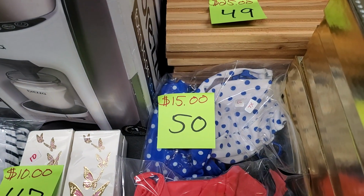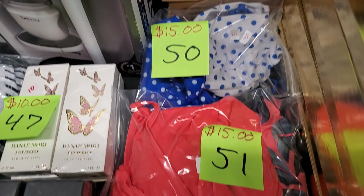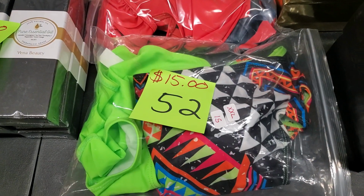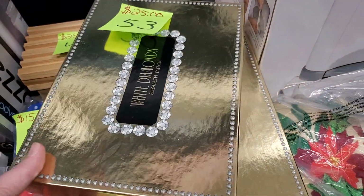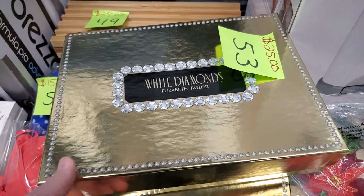Number 50 is a polka dot swimsuit, size extra large, for $15. Number 51 is a pink swimsuit, size large, for $15. Number 52 is a green swimsuit, extra large, for $15. Number 53 is the Elizabeth Taylor White Diamond Perfume gift set for $25. We have 4 of them available.